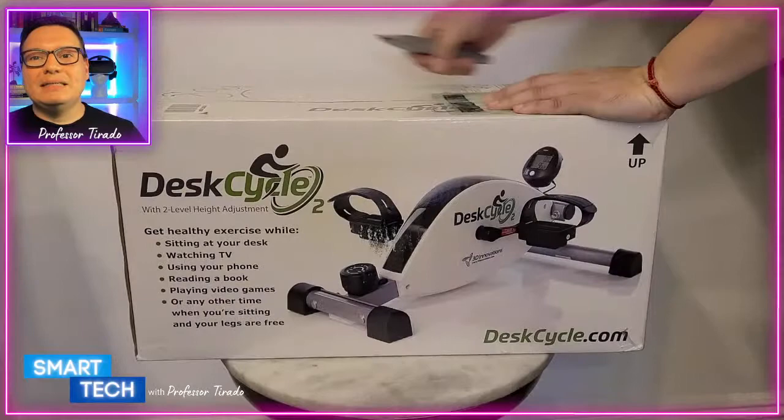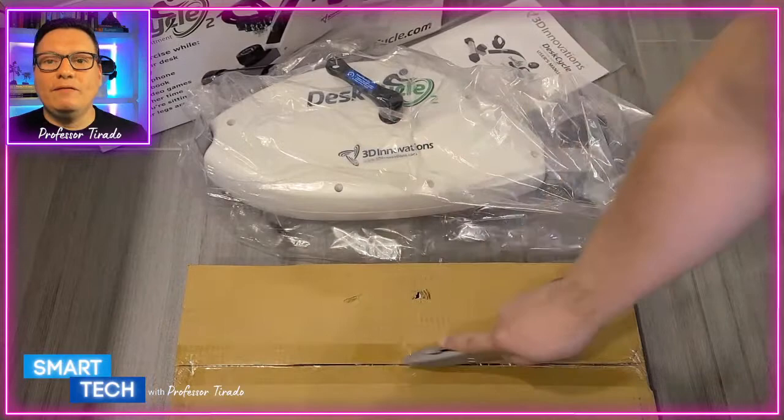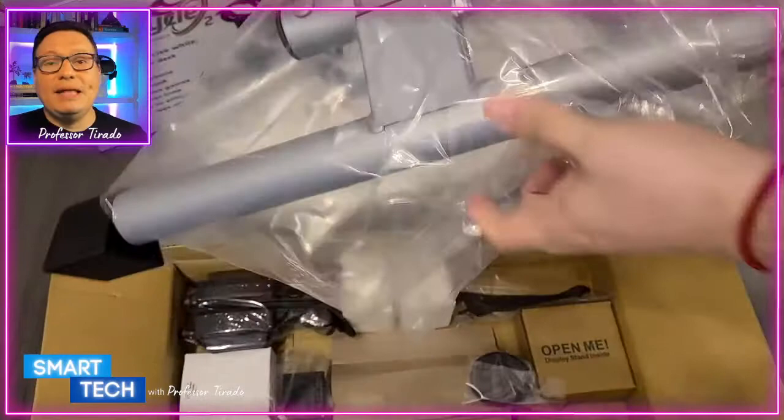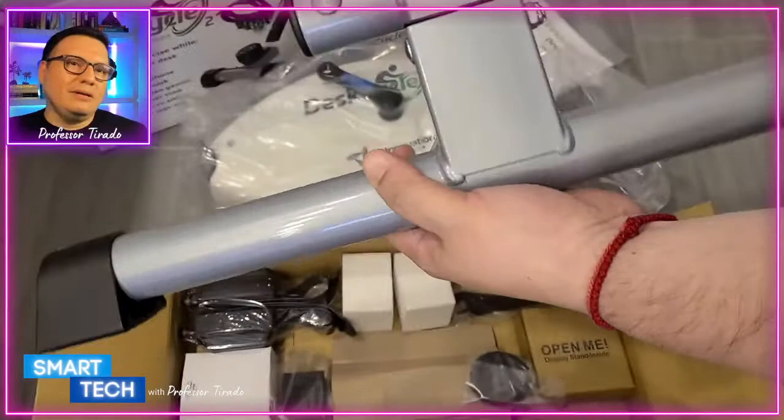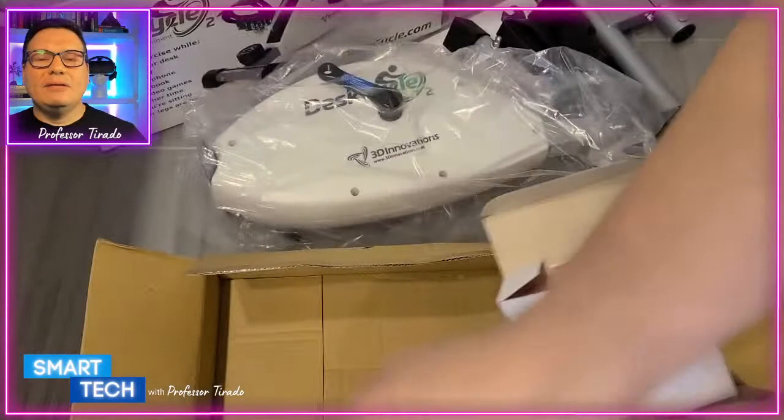This has over 3,200 ratings, 4.5 stars. It is $199 right now, and you can actually pick this up for $159 because there is a $40 coupon on the product page. Now, this Desk Cycle is a product that you put under the desk, and you can be sitting on the chair. It's not that difficult to assemble, and it allows you to stretch your legs and also move things around.